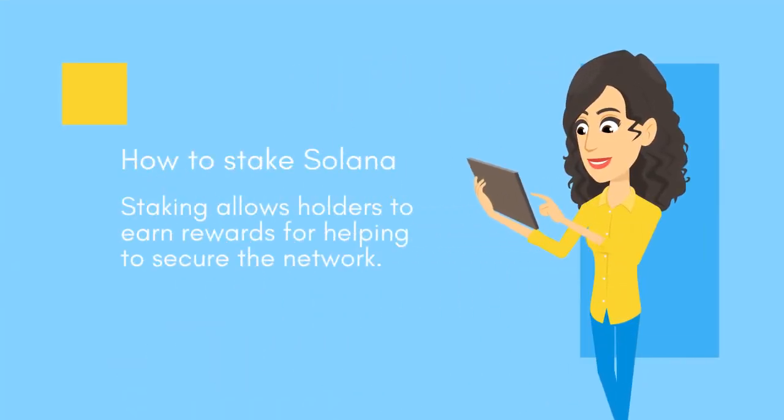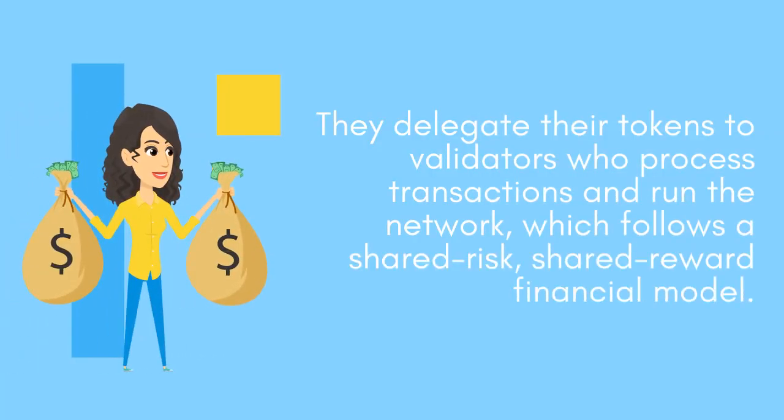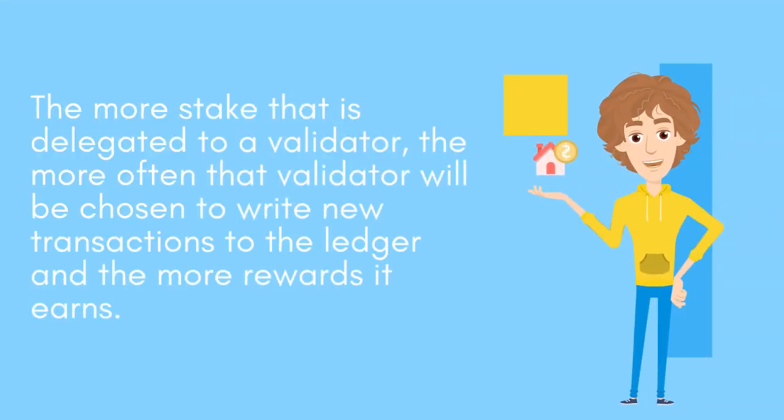How to stake Solana. Staking allows holders to earn rewards for helping to secure the network. They delegate their tokens to validators who process transactions and run the network, which follows a shared risk, shared reward financial model. The more stake that is delegated to a validator, the more often that validator will be chosen to write new transactions to the ledger and the more rewards it earns.